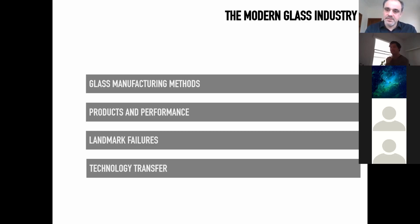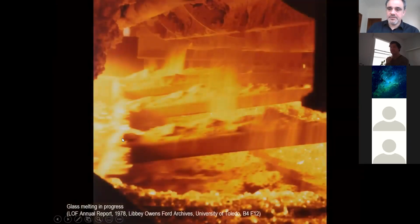So there are some important failures in history in glass technology in buildings that it's worth going through. And finally, a case study, which is an example of technology transfer. How glass, in effect, was a very interesting field of movement of ideas and technologies between the automotive industry in particular and architecture and construction. So first of all, manufacturing.